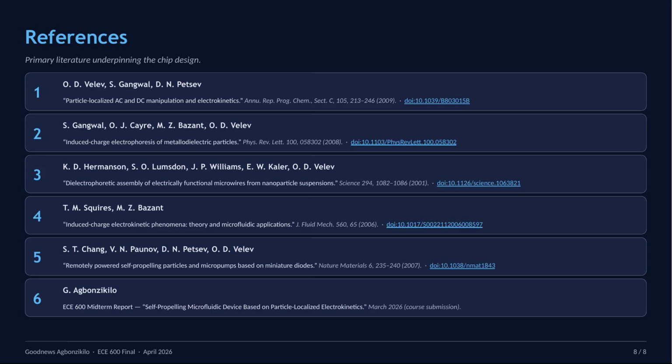Finally, the references. The primary source is Velev and colleagues, 2009, in Soft Matter, the foundational paper on particle-localized AC and DC manipulation. Additional sources include Gangwal 2008, Hermansen 2001, Squires and Bazant 2006, Chang 2007, and my own ECE 600 midterm report. Thank you for your attention.